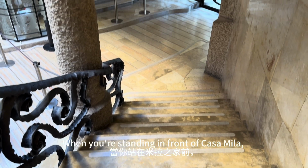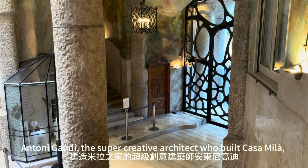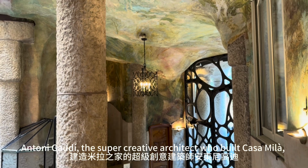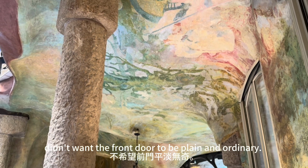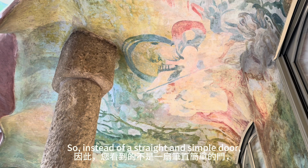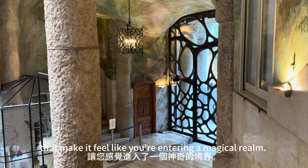When you're standing in front of Casa Mila, it's like stepping into a magical story. Antoni Gaudí, the super creative architect who built Casa Mila, didn't want the front door to be plain and ordinary. So, instead of a straight and simple door, you see playful shapes and designs that make it feel like you're entering a magical realm.